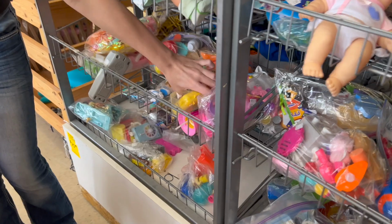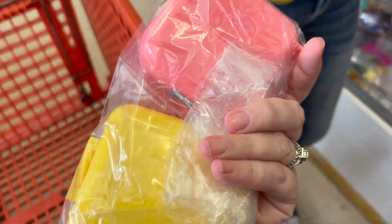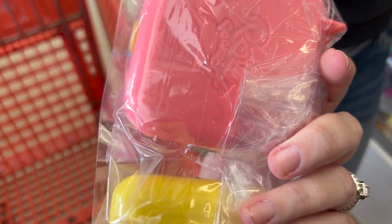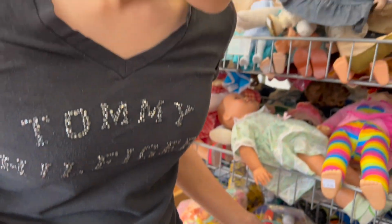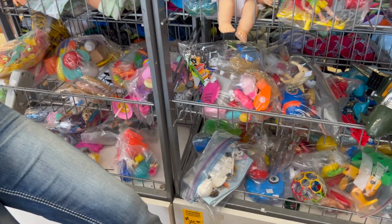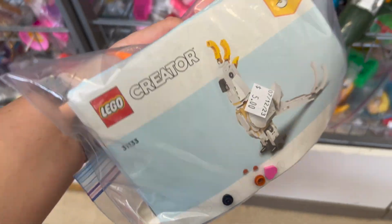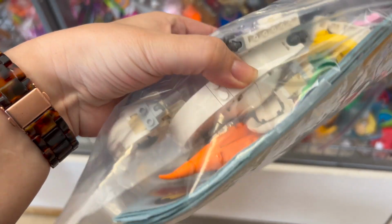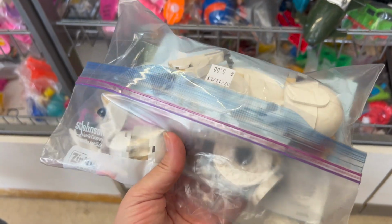Polly Pocket. Oh, a Polly Pocket? Oh, those are good. Good eyes. Yeah, that's what I thought. Ooh, look at these. Felt ones. Those are cute. We used to have stuff like that when you were littler. What's this thing? A Lego or something? Oh, Lego Creator. What is it supposed to be? Oh, a bird. I wonder if all the pieces are there.